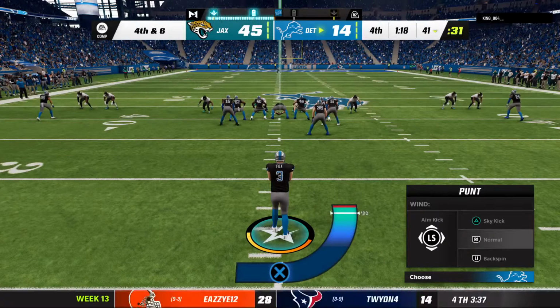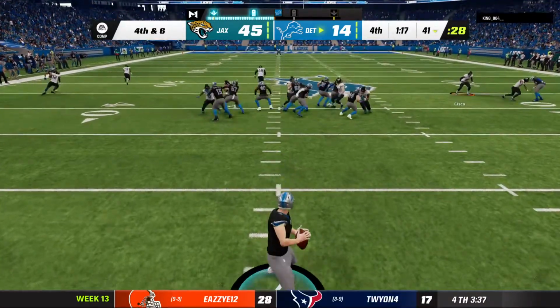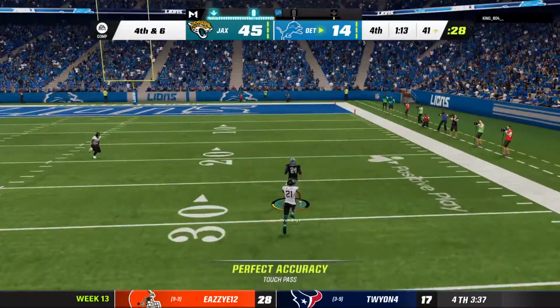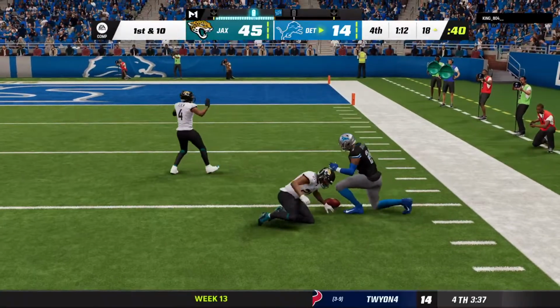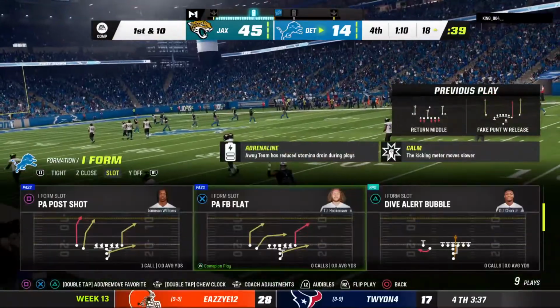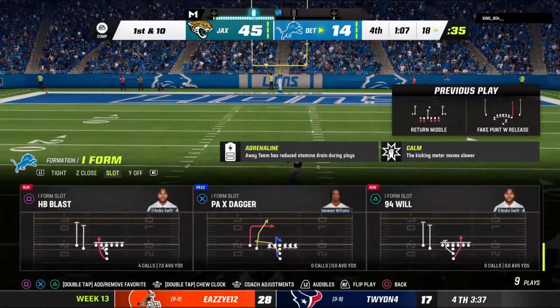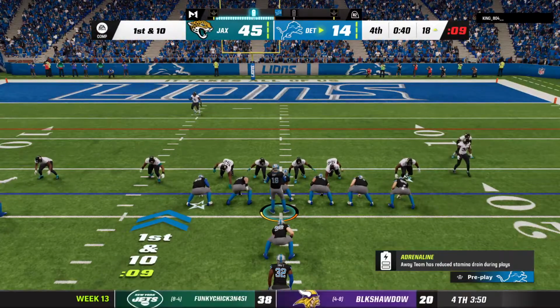Here comes the Lions punter now, as he'll punt it away for the second time. And look at this, it's a fake. And this is caught, and the gamble pays off. They get the first. A big breakdown defensively there on the fake punt. Turns into a huge play and a first down. The 18-yard line.